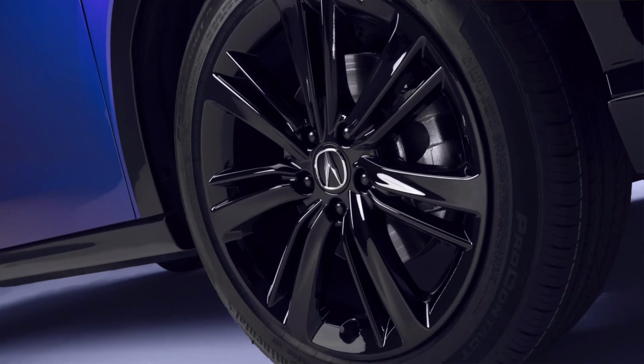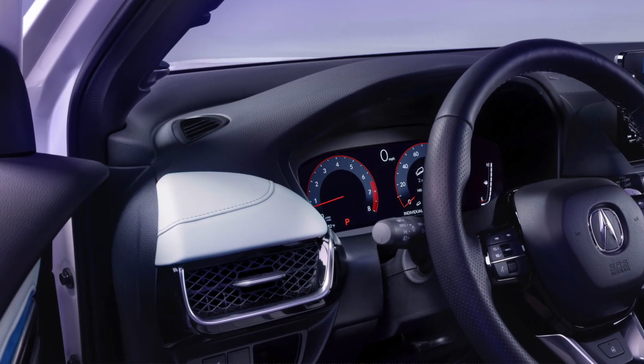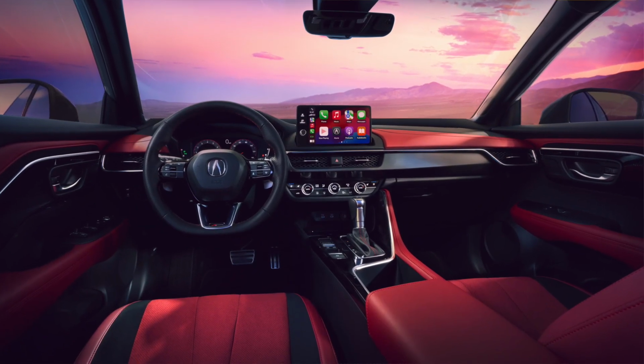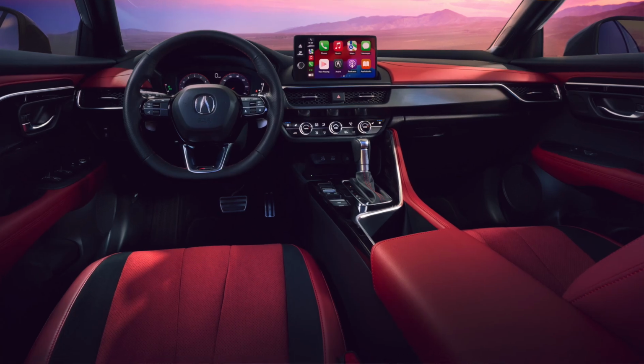Acura mounts 18-inch alloy wheels on the base ADX, but the A-Spec and the A-Spec with Advance both get 19s. Inside, all ADXs get a standard digital instrument cluster that is 10.2 inches, as well as a 9-inch center display that comes with wireless Apple CarPlay, wireless Android Auto, and a wireless smartphone charger as well. Standard equipment also includes dual zone climate control, heated front seats, and a moonroof.